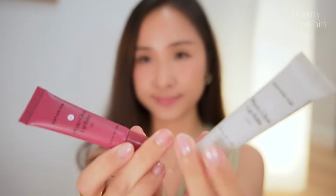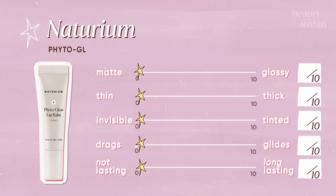Naturium also recently came out with this version, but with SPF. So it has SPF 45. So I don't think I really have anything negative to say about this Naturium one, you know what I mean? It's like everything that you want in a lip balm for $10. Here is my ratings of it.